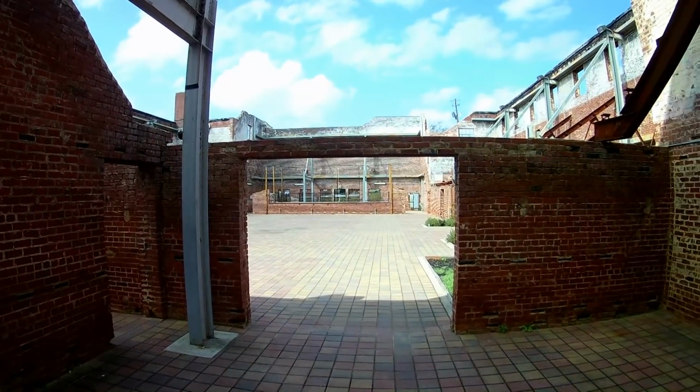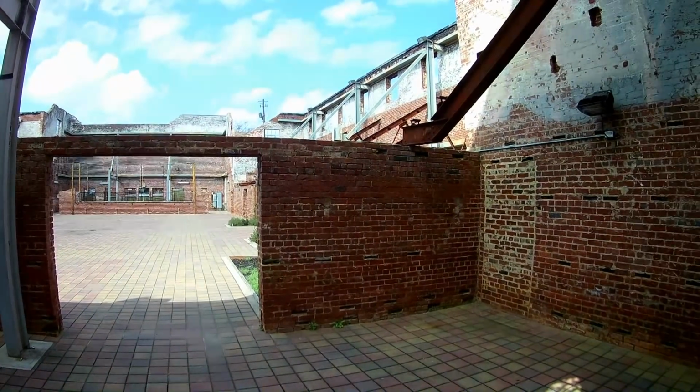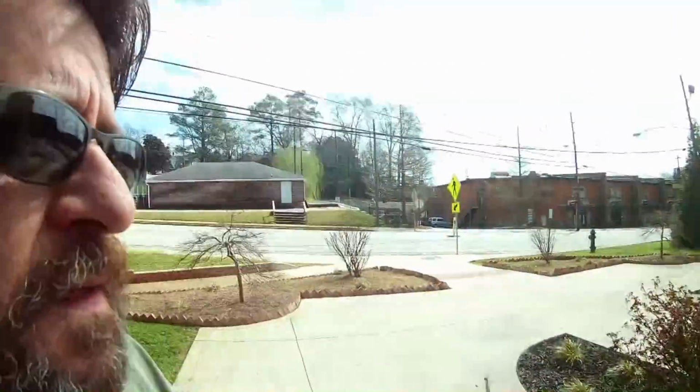It's pretty far gone then with the, well, who knows, maybe they braced it up and tore the old roof out. This will be an impressive facility when it's all done.